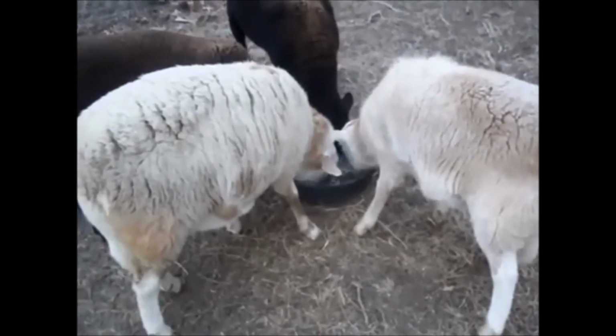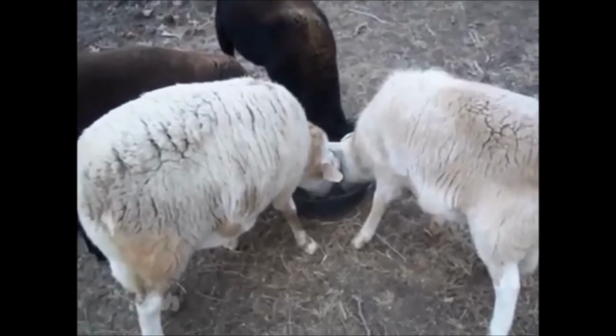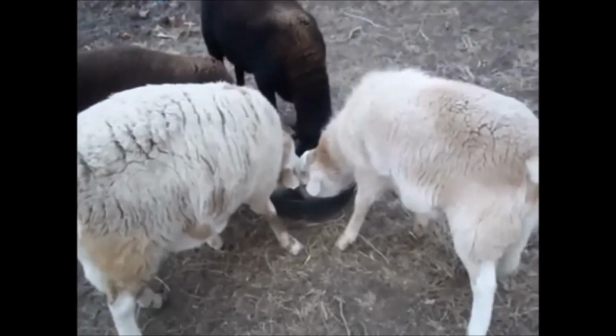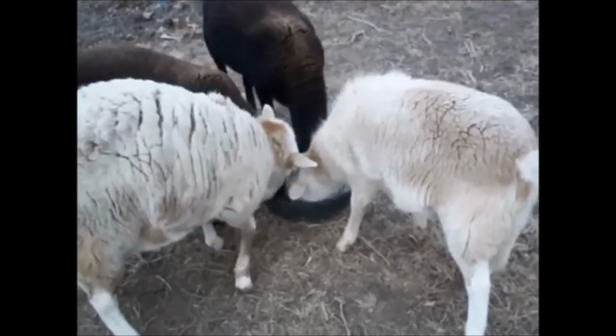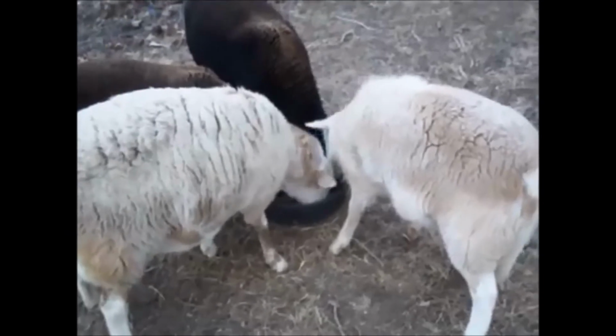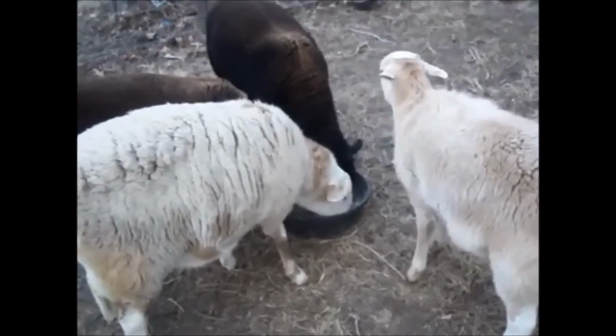It's cold out here, and I see my battery's fading fast, so I don't know how long we're going to keep shooting. Let's see how long this battery holds up. But they're scarfing down their food, as they should.